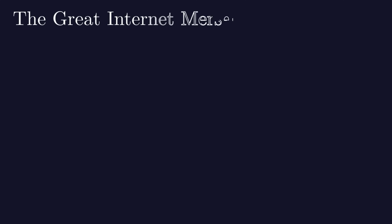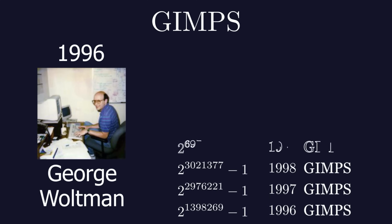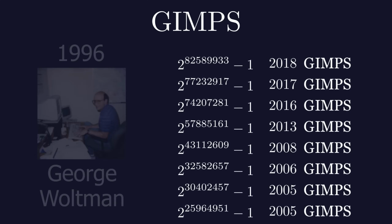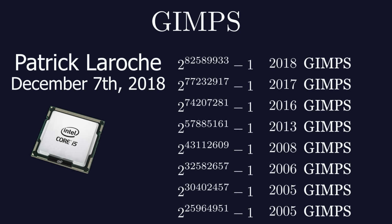The Great Internet Mersenne Prime Search, or GIMPS for short, is a group effort where volunteers use free software to look for Mersenne primes. It was founded in 1996 by George Woltman. The project has discovered the new largest known prime number 15 times. This includes the most recent record breaker, found by Patrick Laroche on December 7, 2018. Laroche made his discovery using an ordinary home computer equipped with an Intel processor from 2014.